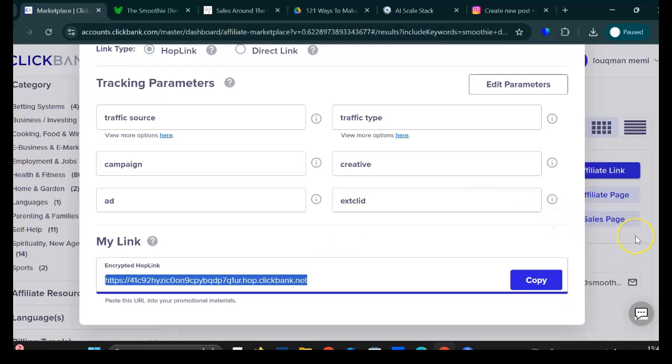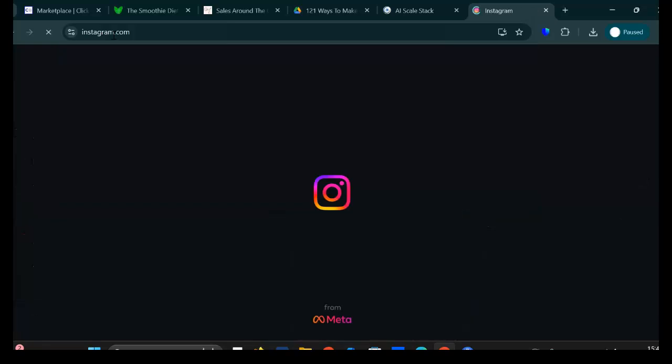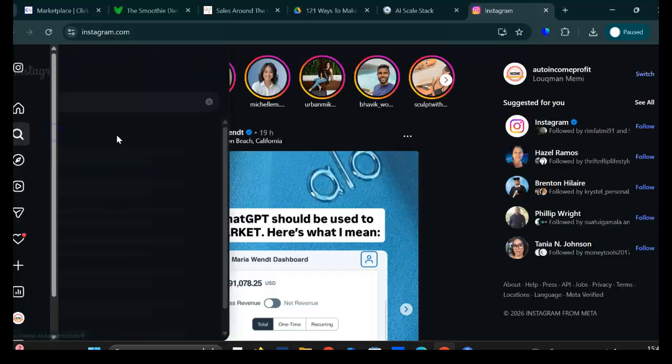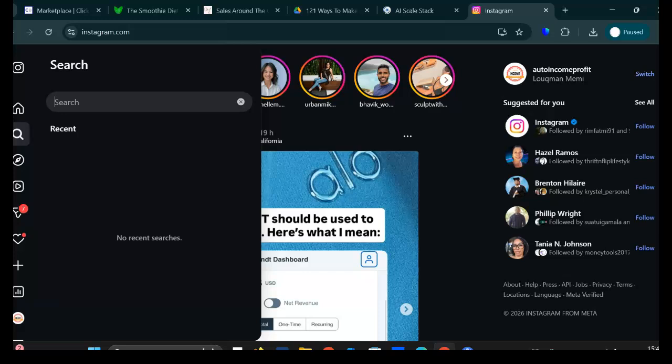Step 2, what you need to do now is go to Instagram and create your Instagram account. Okay, so let me just come here. You need to create your free Instagram account, and the reason is that this is a free traffic source. You can use this traffic source, and it is converting very, very good with this product. Okay, and let me show you what I mean by this.